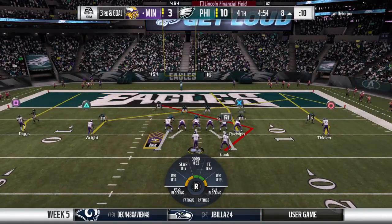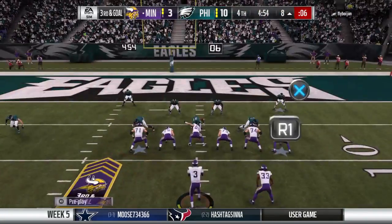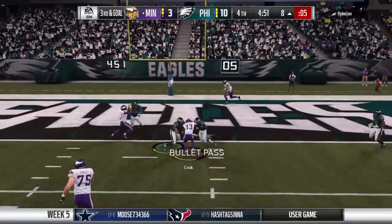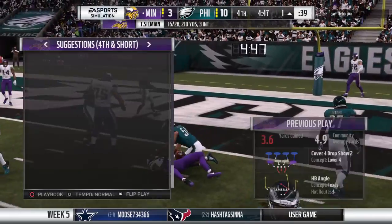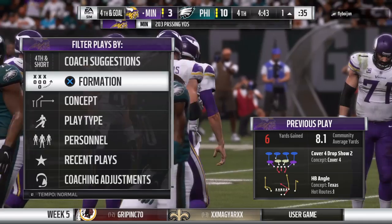All right, here we go. Green, 39. Green. Now Simeon on 3rd and goal. This is caught. And he'll be brought down right on the edge of the goal line at about the 1-yard line. They wind up with 6 on the hook up there, but it's not enough.